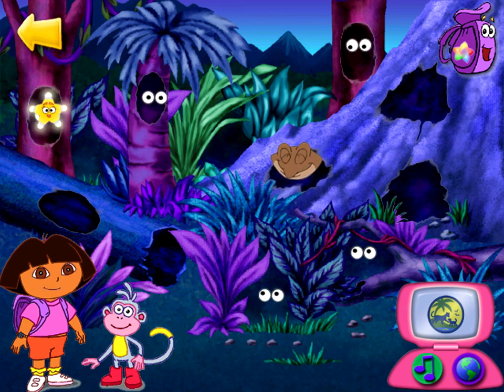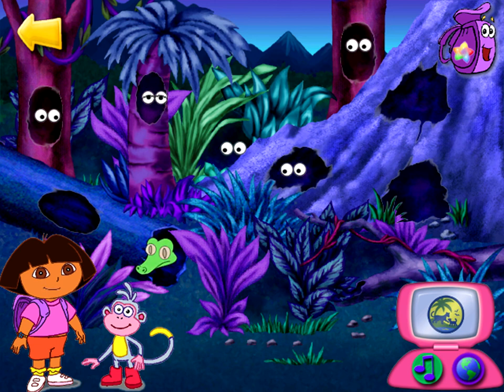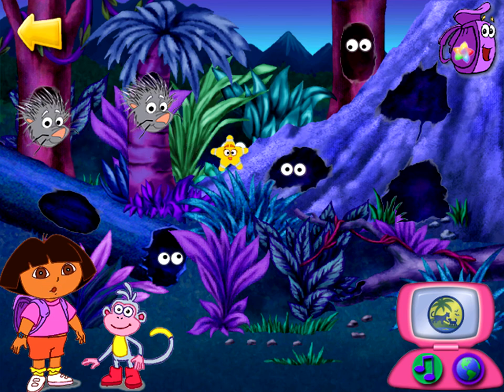Cane toad! I bet they're glad to be together again! Emerald tree boa! I bet they're glad to be together again! Ocelot! I bet they're glad to be together again! Look! There are more animals to match! Prehensile tail porcupine! I don't think those animals match! Prehensile tail porcupine! I bet they're glad to be together again!